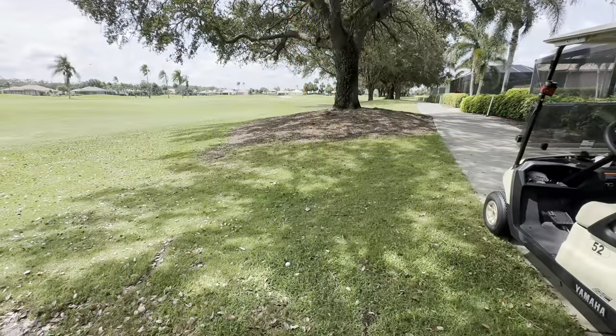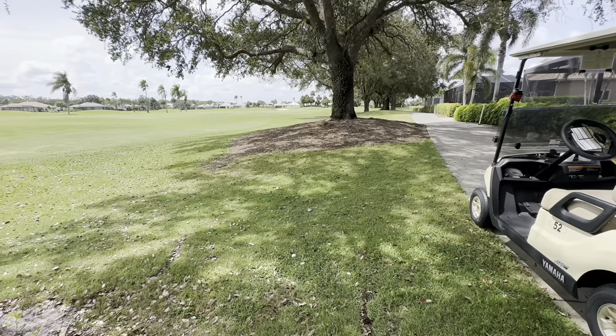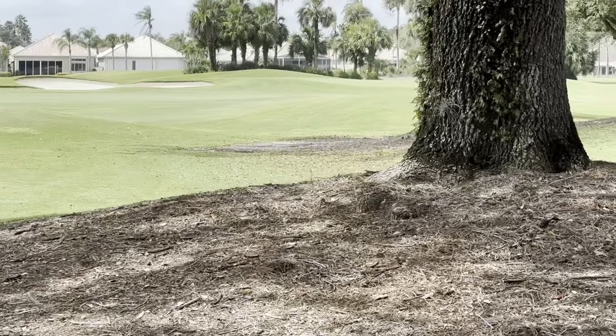All right, got myself in a little trouble here. I'm gonna have to punch this low with a little cut. Try to get it up on that left side of the green if I can out there. Ends over to the right.